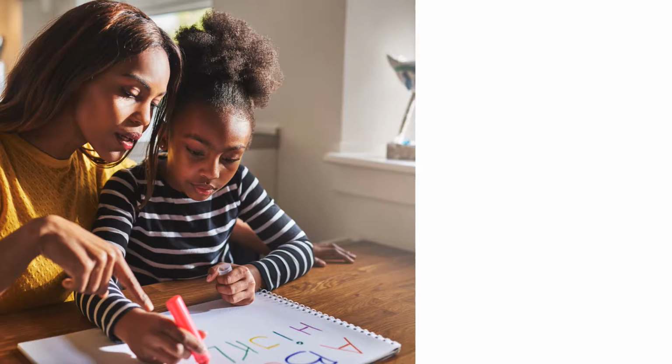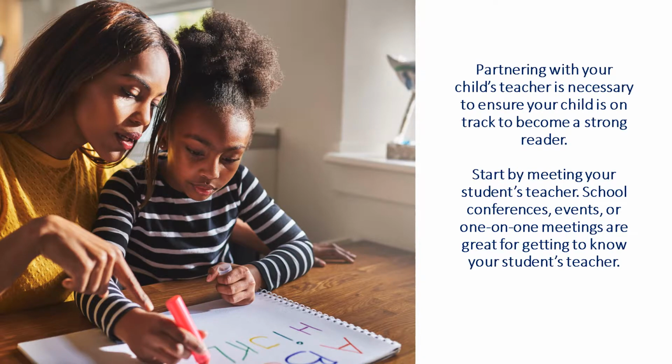One way of ensuring your child is developing strong reading skills is by partnering with your child's teacher. The first step is to meet your student's teacher. You can do this by attending school conferences, events, or by setting up a one-on-one meeting, ideally within the first month of school.